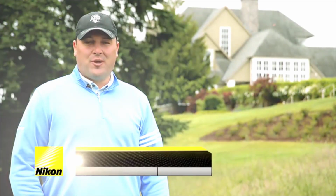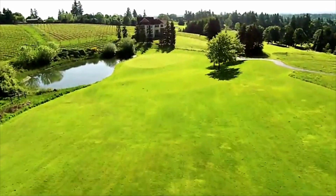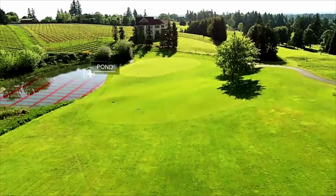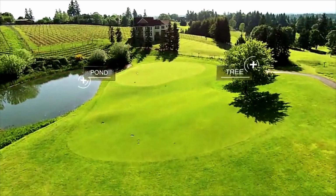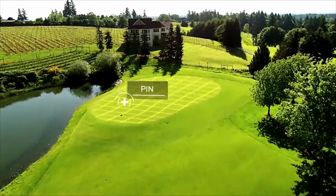Welcome back to the Oregon Golf Club. I'm Sean McLeod, Director of Instruction. We're on hole number 4. We're going to use the CoolShot ID technology to help us decide what club to use. This is a great downhill par 3 with a pond on the left and a large tree protecting this difficult sloping green on the right. The pin is up front on the left near the water.